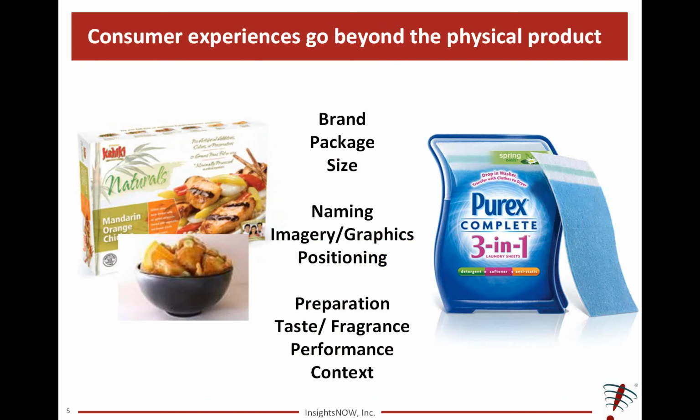Now, I'm going to start with a little education on the consumer experience and how that aligns with our businesses and research. If your company is like most, there's a lot of focus on designing and developing products in bits and pieces. The roles and responsibilities are typically siloed according to domain expertise. So brand managers focus on brand development, naming and positioning, packaging on imagery and graphics, and R&D on the preparation and the sensory performance. And typically all of these efforts don't come together in the research process until the validation stage where final decisions are being made to go to market.